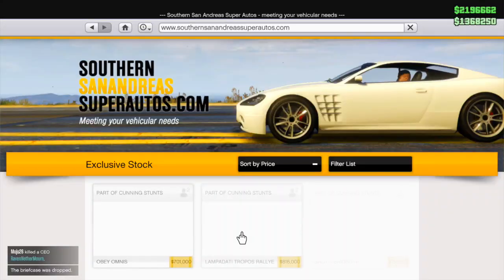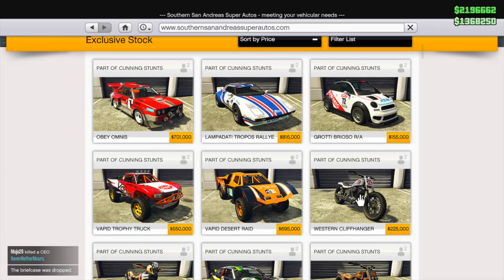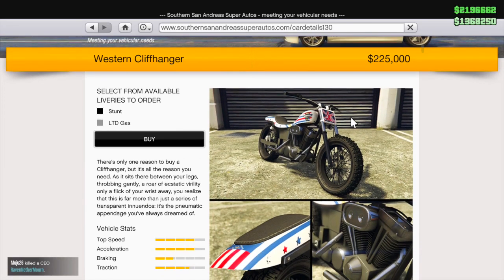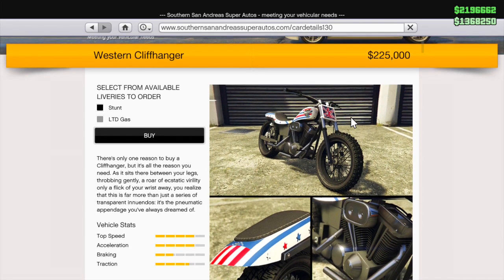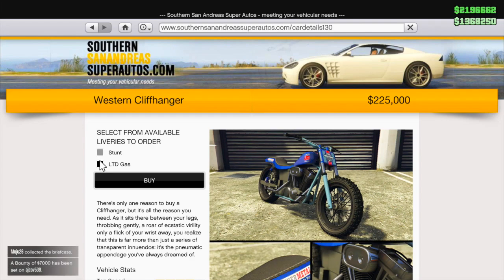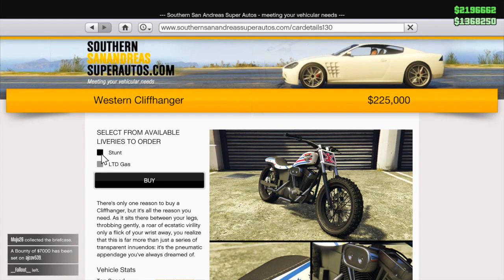And last but not least, this leaves us with the Cliffhanger. That's right, the good old motorcycle from this update. Actually, this vehicle is not getting a buyer beware sticker from me. I actually really like the Cliffhanger. So not only is the Cliffhanger relatively cheap, $225,000 when you consider everything else in the update, it's actually pretty cool and competes pretty well.